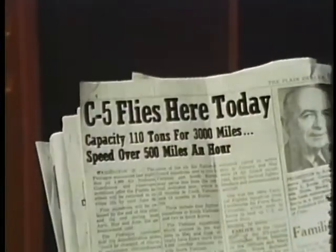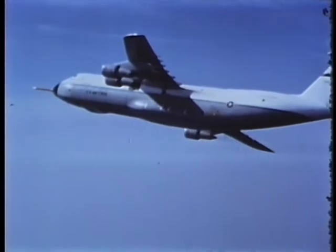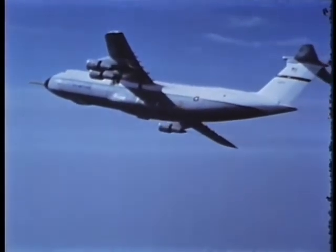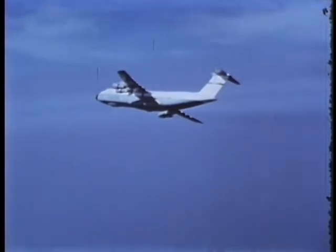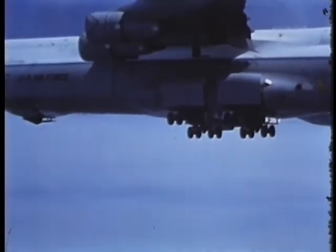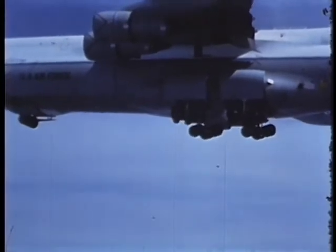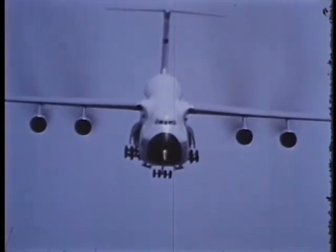The largest airplane in the world, that's all. Yes, it is the largest airplane in the world. The United States Air Force C-5 Galaxy. More than 80 yards long. Almost that great a wingspan. As high as a six-story building. Able to carry a payload of more than 130 tons at a speed of 500 miles per hour. A beautiful, useful giant.